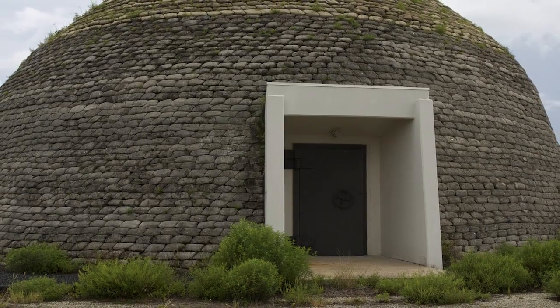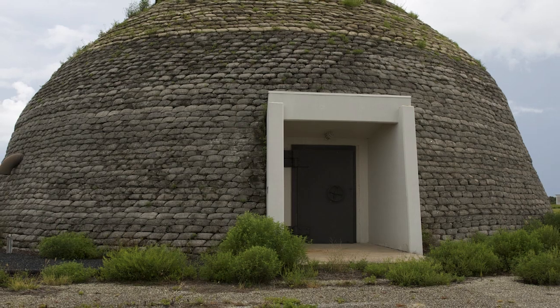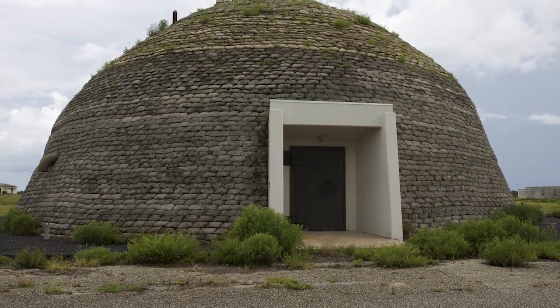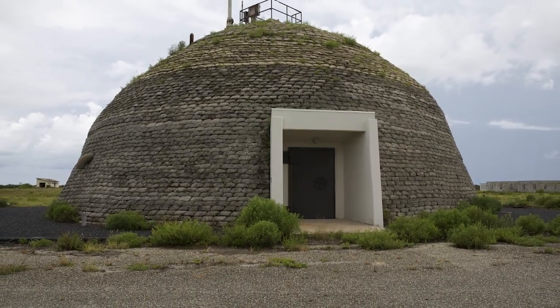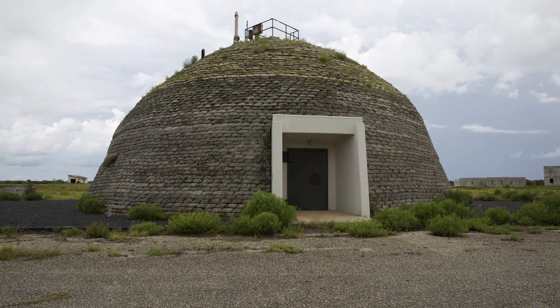This beehive blockhouse is one of 2 at Launch Complex 31/32, where the Air Force tested Minuteman missiles in the 60s and 70s. Let us thank the U.S. Air Force working to preserve these and other structures.